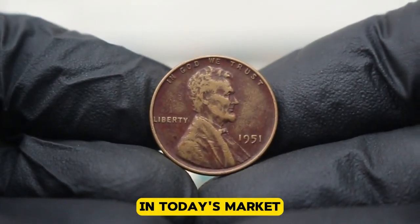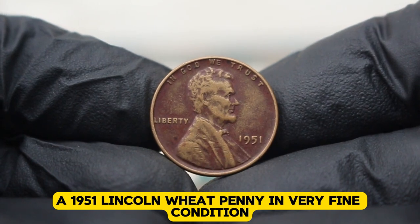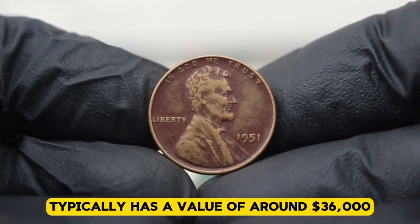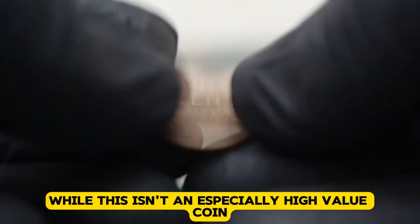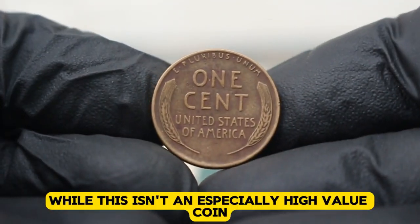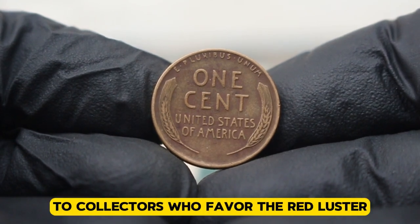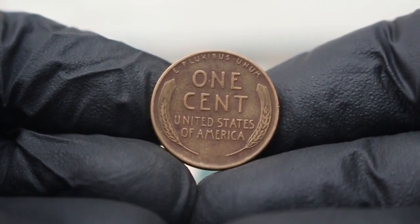In today's market, a 1951 Lincoln wheat penny in very fine condition with a red color shade typically has a value of around $36,000. While this isn't an especially high-value coin, the red tone can give it a bit more appeal and possibly a higher value to collectors who favor the red luster.